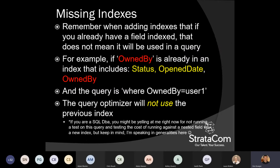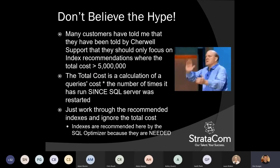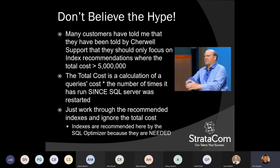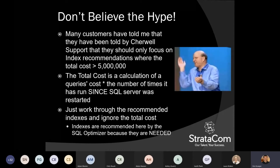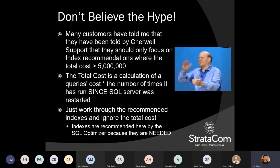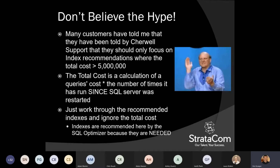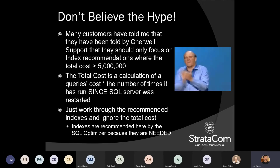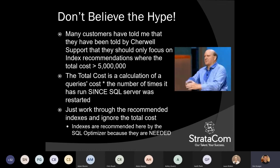That whole thing about 5 million is really a bad recommendation, because that's just the total cost per query times the number of times it's been run. So if you've got something with a cost of 0.5, but it's been run 10 million times, it's going to have a cost of 5 million, but the cost per query is super low. So you don't have to worry about that. Just ignore that and work from top to bottom in that index recommendation table.